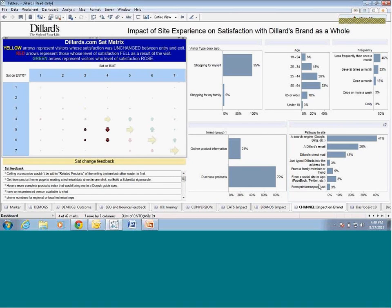And then we also look at how they've gotten to the site. So I hope that in looking at all these dashboards, it gives you a good idea of how we take survey data, how we analyze the user experience through a website, commingle this information, cross-section the data, and filter the data in order to provide our clients with insightful recommendations on how to improve their site and how to make more money.